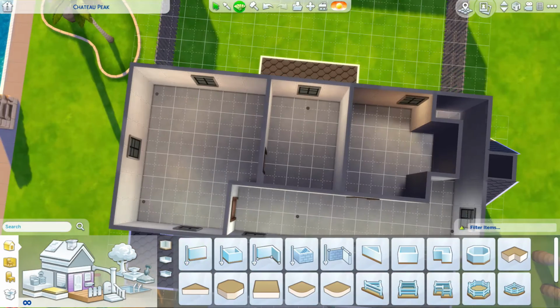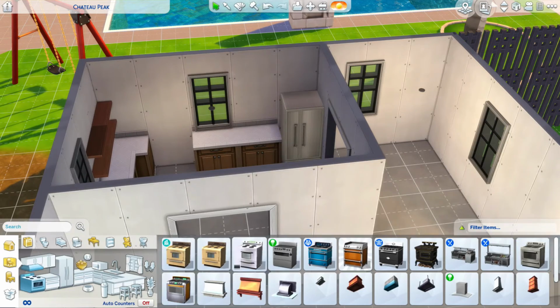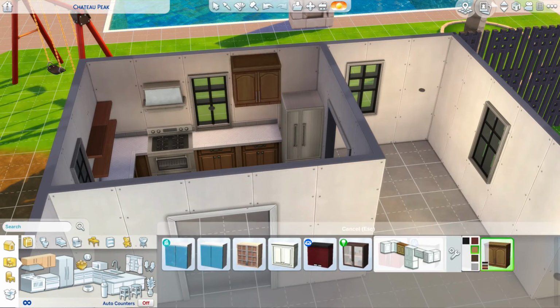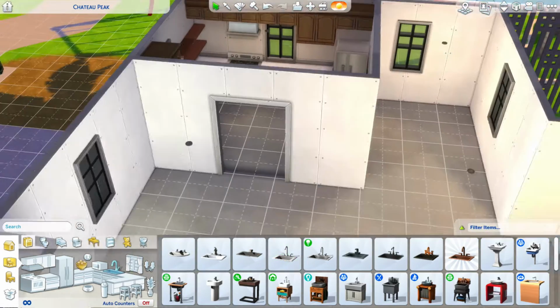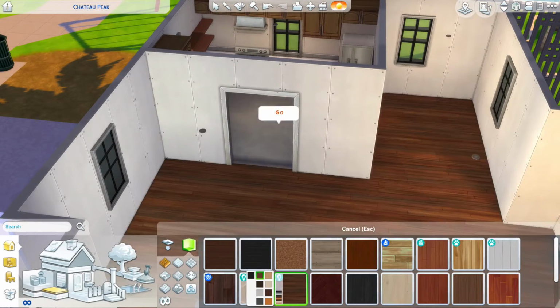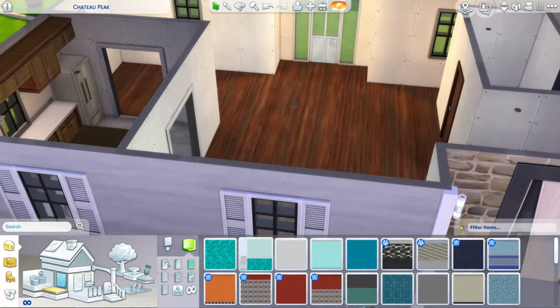And yeah, so I envision this one being very wooden. I can't really remember the flooring I put in here though. But yeah, see, I only put the kitchen stuff in and the bathroom stuff, and then I leave everything else up to you guys. And I put doors and floors and stuff.